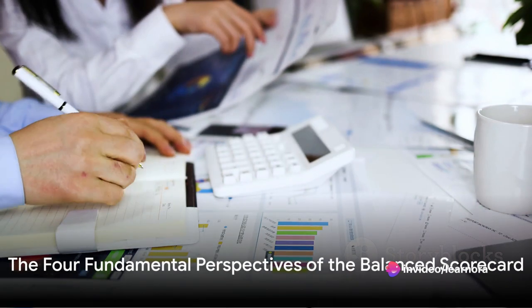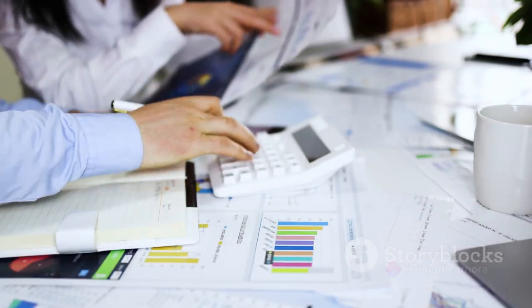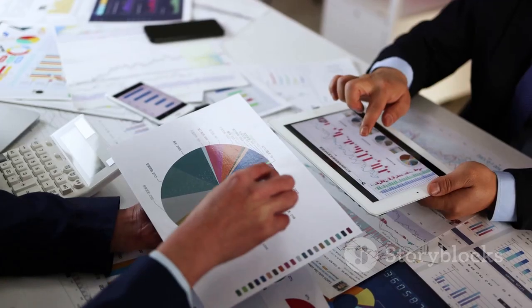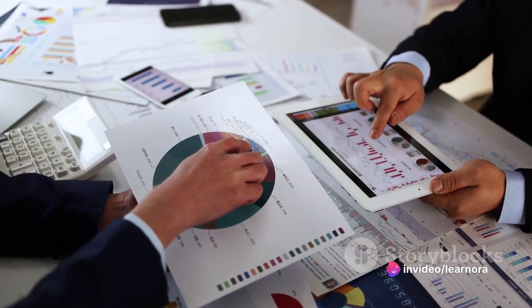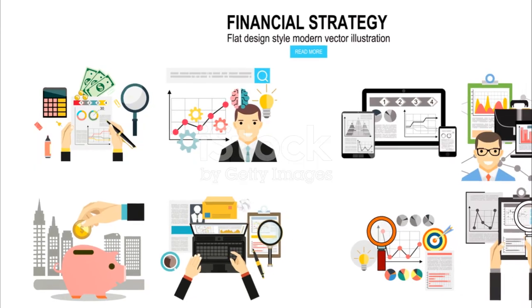The Balanced Scorecard offers a comprehensive snapshot of a company's performance. It takes into account a broad spectrum of factors, from finances and operational processes to customer satisfaction and employee performance. But how does it do it? The BSC operates based on four fundamental perspectives.